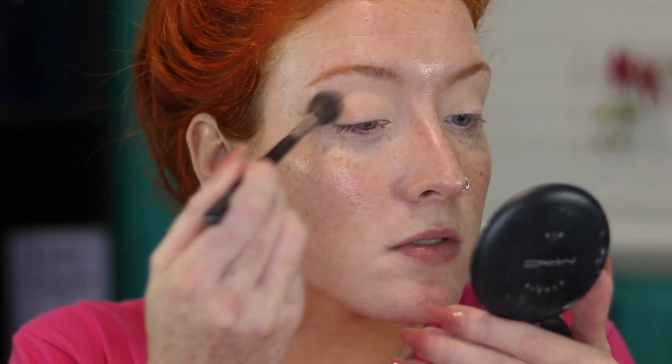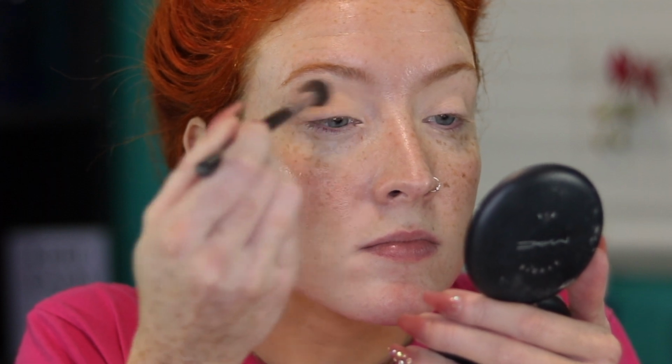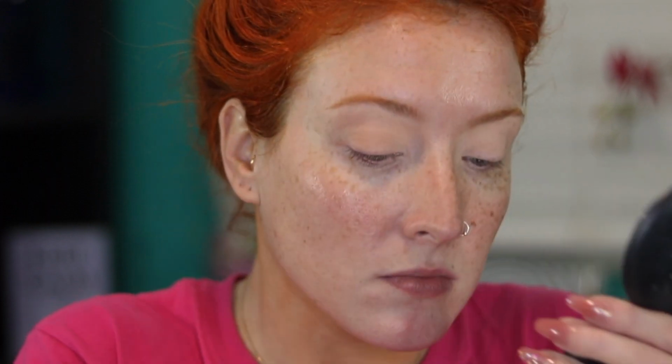Now I'm going to take the NYX Ultimate eyeshadow palette. This is in warm neutrals, and as you can see, it's all neutrals. Let's take this very light shade right here, and I'm just going to kind of dust it all over my eyelid. I'm not being precise or particular or anything like that. And the look is done. If you liked it, please give me, I'm just kidding.